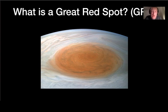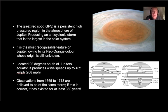Now, what is the Great Red Spot? The Great Red Spot, also known as the GRS, is a persistent high-pressure region in the atmosphere of Jupiter, producing an anticyclonic storm that is the largest in the solar system. It is the most recognizable feature on Jupiter, owing to its reddish-orange color, whose origin is still unknown.